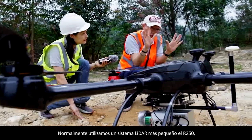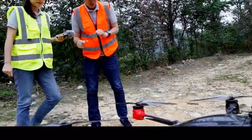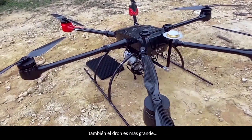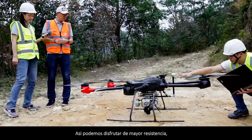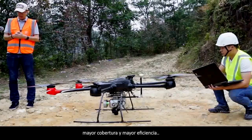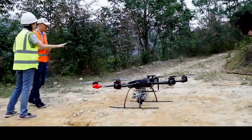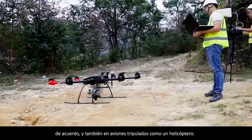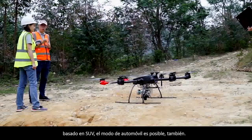Normally we use a smaller LiDAR, R250. But this time we use the bigger one with another hexacopter. Also, the drone is bigger, right? With this drone, we can carry the bigger size LiDAR and fly around 45 minutes. Oh, excellent. So we can enjoy longer endurance, bigger coverage, and higher efficiency. Is this model carried with other platforms? Yeah. Now it goes with multi-rotor, and it can also work with VTOL fixed wing, and also manned aircraft like helicopters. Then SUV-based automobile mode is possible too.